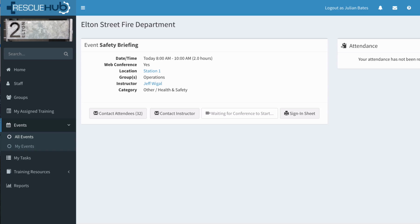For your staff, all they have to do is find the training session on the calendar, then click the join button. That's all it is. There's no meeting numbers to remember. There's no additional passwords. There's no searching through emails to find the meeting invitation to click to get into the video conference. Just one click and you're in.